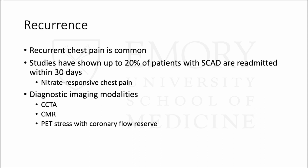These patients present with recurrent chest pain. Unfortunately, 20% of patients with SCAD tend to be readmitted within 30 days. And again, this is where coronary CTA may come into play. Other types of imaging modalities, CMR, PET stress, may be used. Looking through this too, in the absence of symptoms, I really didn't come across anything that talks about routine or standardized follow-up imaging for these patients, whether that's coronary angiography or coronary CTA. So I think in the absence of clinical symptoms, we're not usually routinely getting coronary CTAs to monitor for improvement. But again, this may be documented as early as 4 to 6 weeks afterwards.